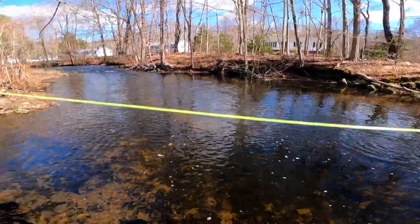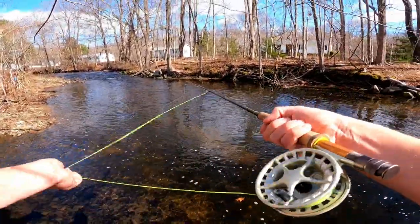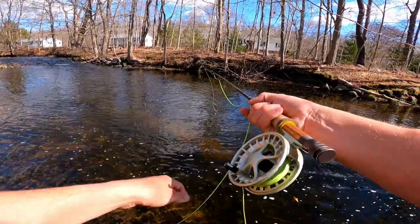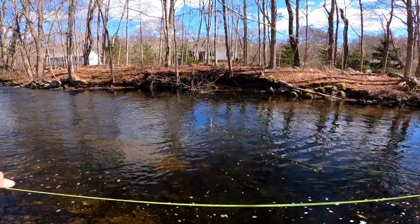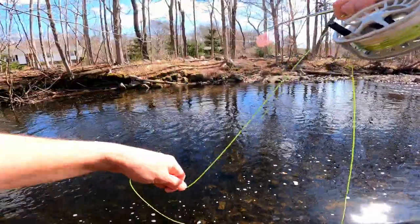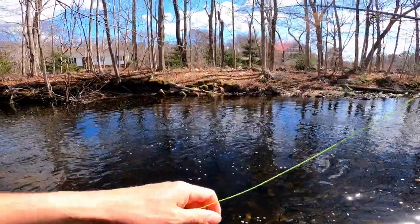Now, that is not to say that you can't have success fishing faster water or that stockers will not hold in faster water. They absolutely will. But a larger proportion of them most certainly will avoid it if possible. Got them. See? This is a larger pool that we came to, and I had a pretty good feeling that we were going to bump into one here.